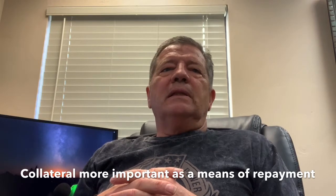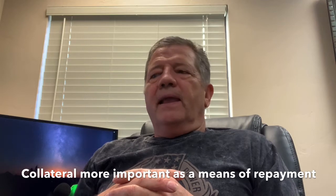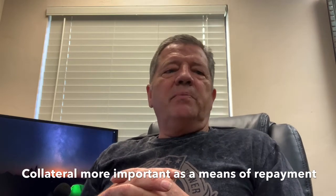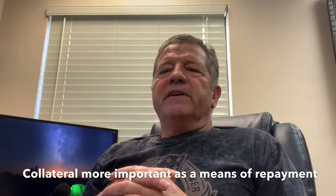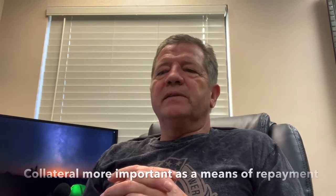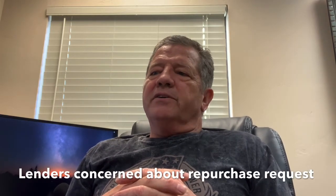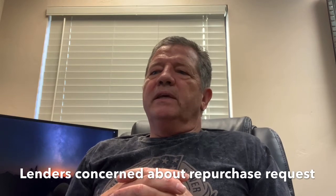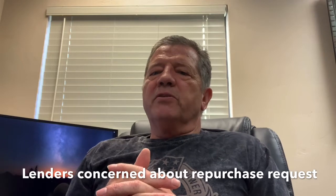And so lenders, having gone through the last recession, and many having had repurchase requests because there was some kind of deficiency or perceived deficiency in the loan portfolio that had been sent in, are very concerned and very cautious about trying to put together a loan file that may result in a repurchase request from the secondary market.